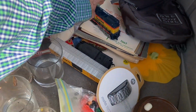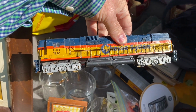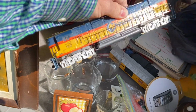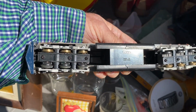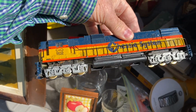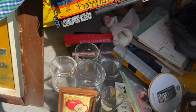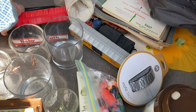And an exciting find was I found this Taiko Train Set. There's actually a couple engines, and there are 12 cars altogether. You can see the Taiko on the bottom, made in Hong Kong, and hopefully the lighting is okay with this video. But yeah, I was really amazed to find that. But that's awesome. So there were different ones.